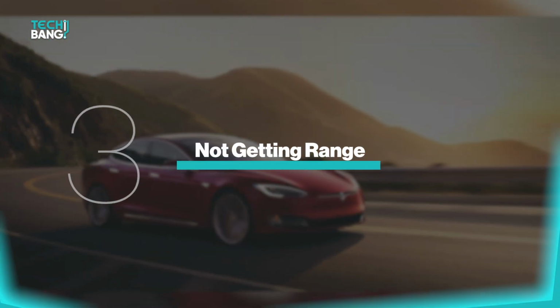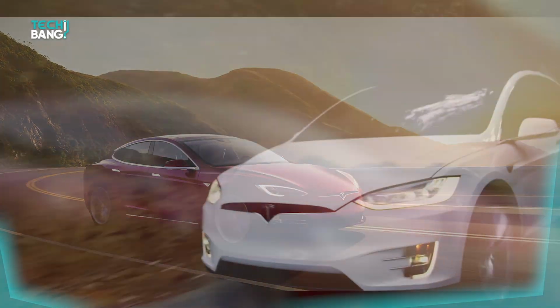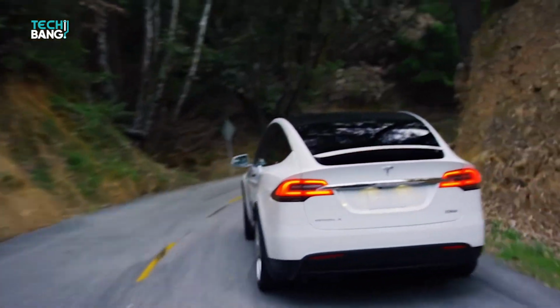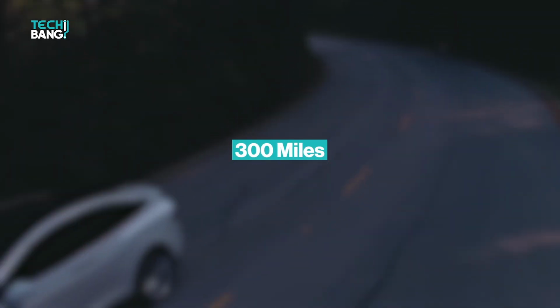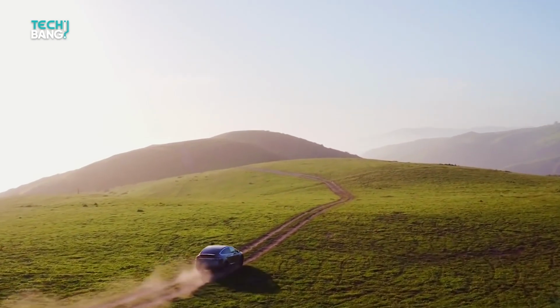Number 3. Not getting enough range. The range is the most important factor when you are buying an electric vehicle, and it's the main factor for choosing a Tesla. For some people, the minimum to feel comfortable is a range of 300 miles, and this is not commonly available in electric cars that are not Tesla made.